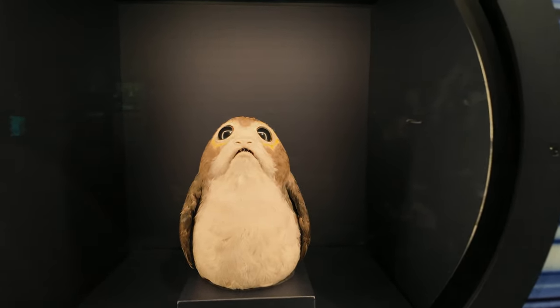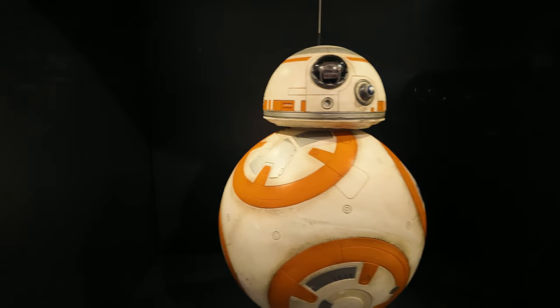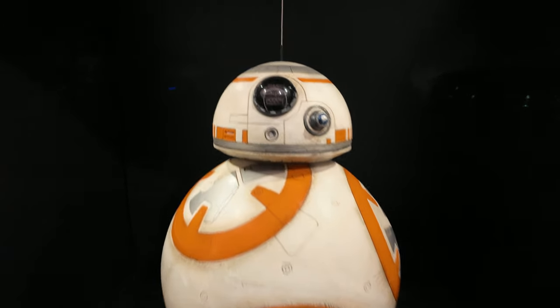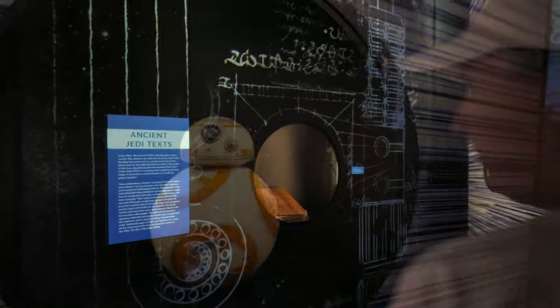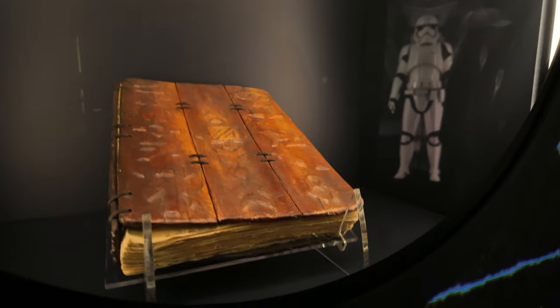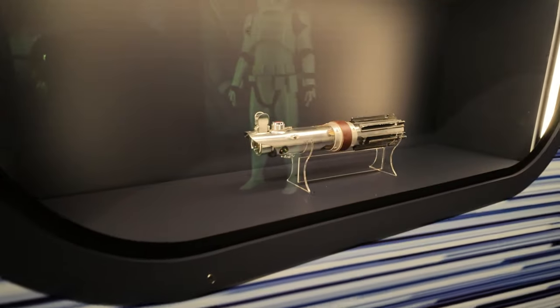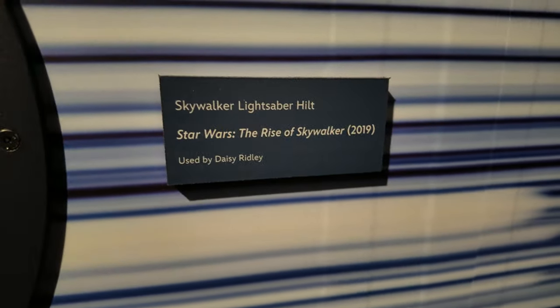Porg puppet. That's cool. I said Borg. Borg, like Star Trek. BB-8. That is cool. Ancient Jedi texts. Send him that picture, see if he knows what it is. Oh, here we go. Skywalker lightsaber hilt.